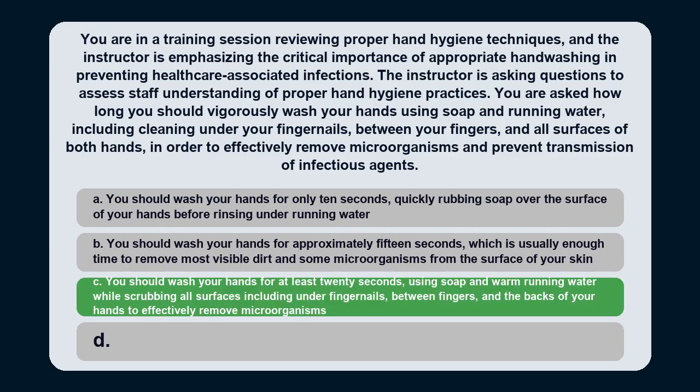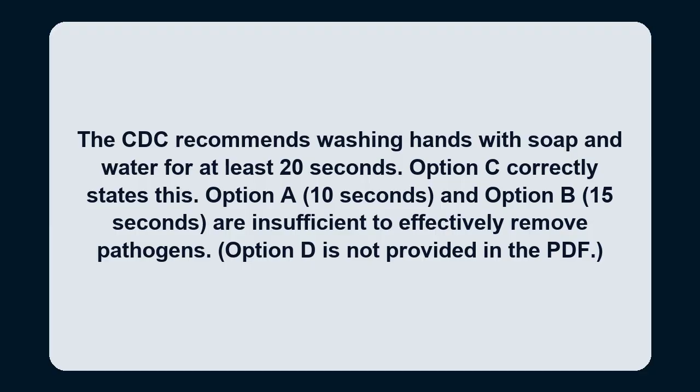The answer is C. The CDC recommends washing hands with soap and water for at least 20 seconds. Option C correctly states this. Option A, 10 seconds, and Option B, 15 seconds, are insufficient to effectively remove pathogens. Option D is not provided in the PDF.